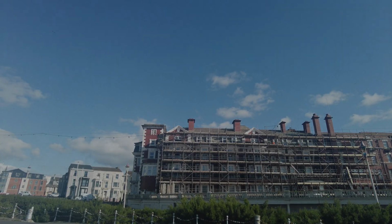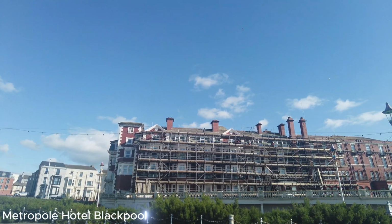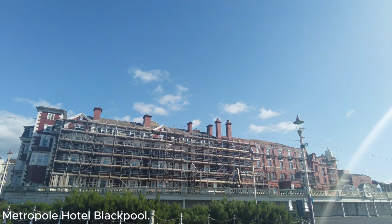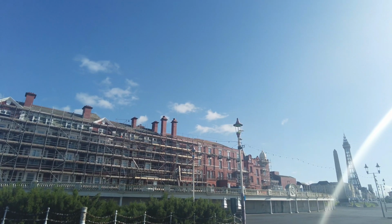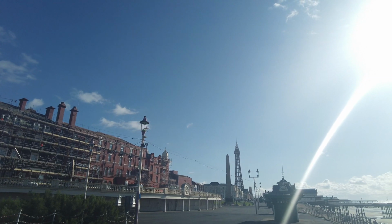So we're just going to start this video off before heading into the town promenade area near the Metropole, because you can see they've got all the scaffolding up and there's actually a lot of work being carried out on this one. So I wonder how long this project is going on for. It's a bit of an interesting one. You can see the tower just in the distance as well.